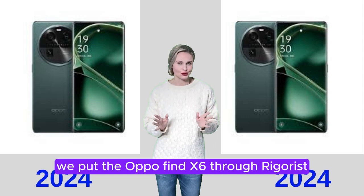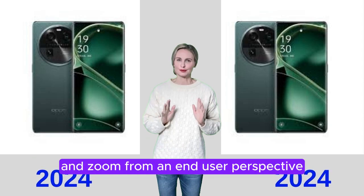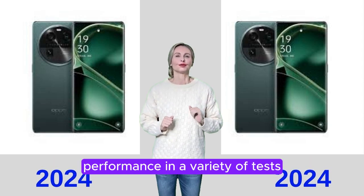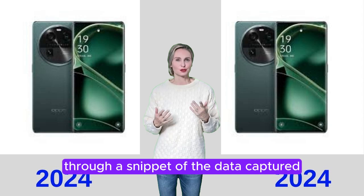We put the Oppo Find X6 through rigorous XMARK camera tests to measure its performance in photo and video quality and zoom from an end-user perspective. In this video I will demonstrate the device's performance in a variety of tests and several common use cases, and aim to highlight the most important results of our testing through a snippet of the data captured.